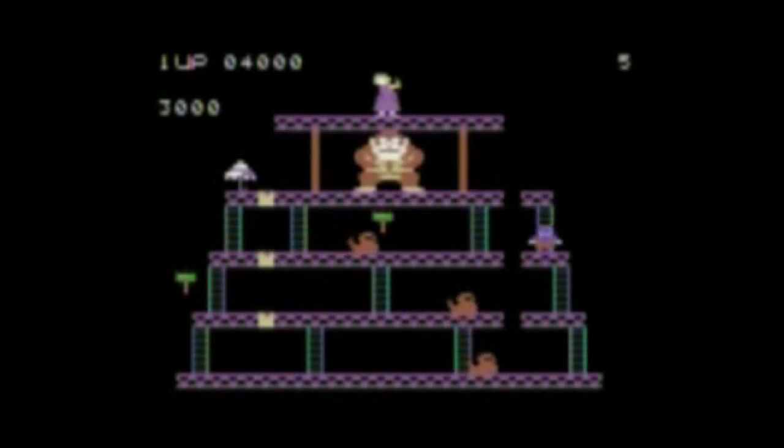So I just wanted to show you the gameplay, guys, real quick, so you can take a look. I'll do a review on the Colecovision for the Coleco Atom version of Donkey Kong.